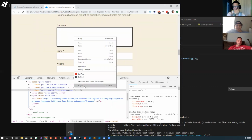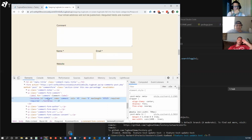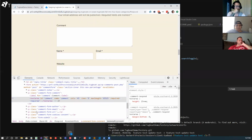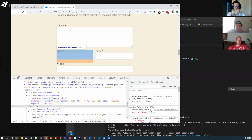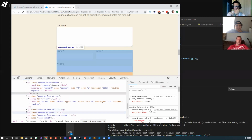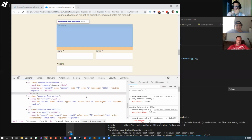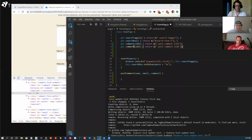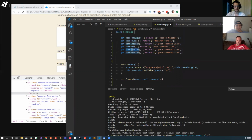And then after we click that link, then we need to add our comment to a box with an ID of comment. And then it looks like we also have, they call it author in the code, and then email. So we have comment, author, and email. And those were IDs, so it's a hashtag. So hashtag author, hashtag comment, and hashtag email.